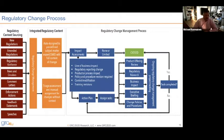So here's one example of a regulatory change process. We need to be able to take in the different types of regulatory content sourcing, whether they're coming directly from the regulators or from some type of aggregator that's aggregating information, including things like new laws and regulations, amended, changed regulations, guidance by the regulators, news and circulars from the regulators and other legal advice, comment letters, enforcement actions. To me, that's a critical one, because a lot of times the law or regulation hasn't changed. It's been the same, but the way it's being enforced has changed.